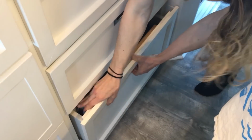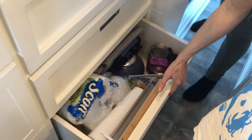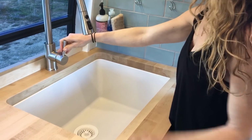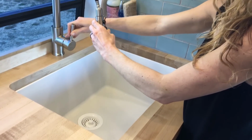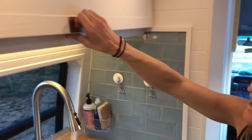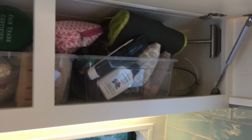And then this giant drawer is a bit of a catch-all. We have our paper towels, toilet paper, tea kettle, oven tray. You get the idea. And this is our beautiful massive sink. So nice water pressure, this thing comes out. It's a nice spray function. And a nice tile on this side. A little bit more storage for food. Our toiletries are here. We have an extra little mirror here for brushing our teeth, doing those sorts of things.